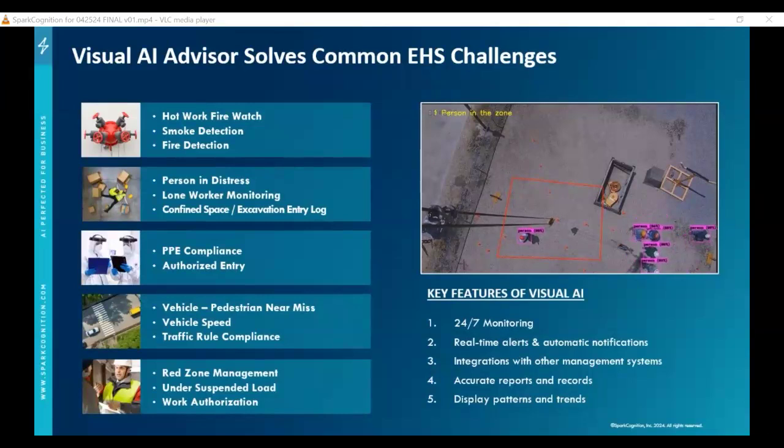So not only just actually detecting fire and smoke, early signs of that, but also safety around activities that can generate fire and smoke. AI powered fire watch for hot work, checking to make sure fire control measures, fire safety equipment is in place, etc.